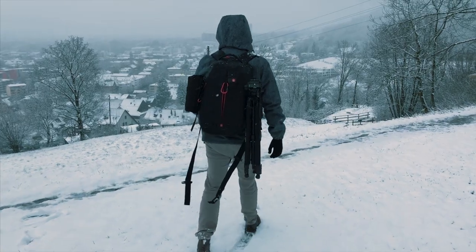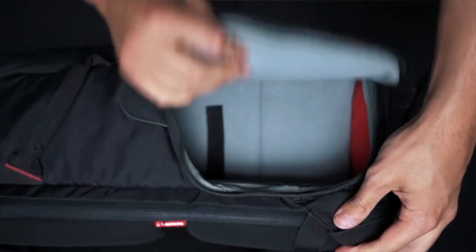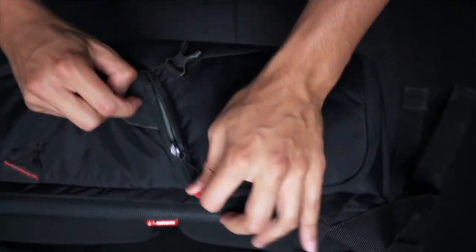It also comes with a side tripod connection over here if you want to bring a tripod with you. My favorite parts are the two side and top access points that allow me to quickly grab my camera and capture the moments on the go. There is a 15-inch holder for my MacBook Pro. The size is perfect for using it as hand luggage. Overall, really nice camera bag, works for my purpose, and costs around $150.